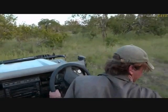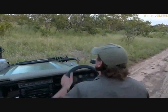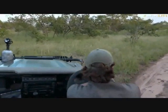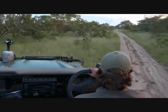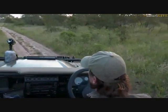Now we're on Cheetah cut line, just in case that mating pair of lions has come back. But so far, what's the expression? No dice. No tracks yet.